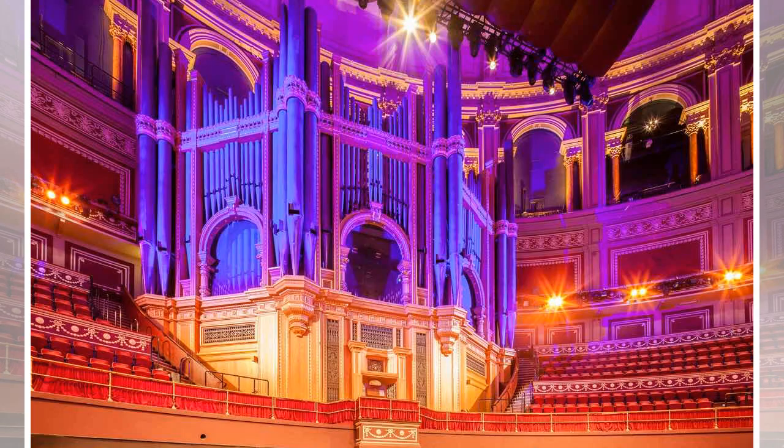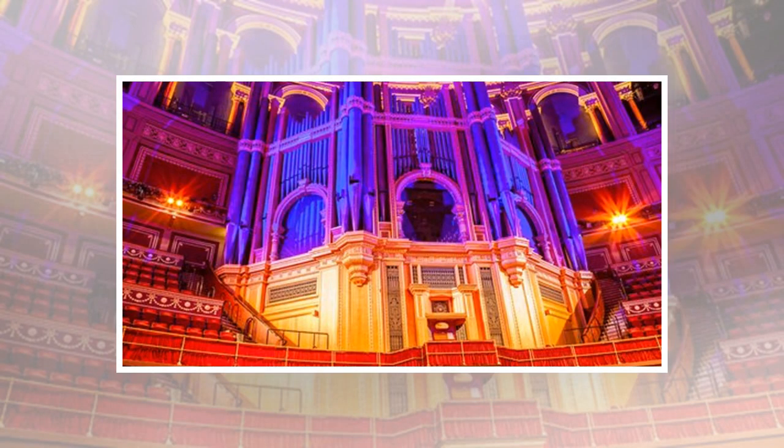The voice of Jupiter was how one critic described the Royal Albert Hall's Willis organ back in the 1960s. Given that the instrument was in a state of decay at the time, it's curious to imagine what he might have thought about it in its heyday. Today's Proms place the organ center stage.